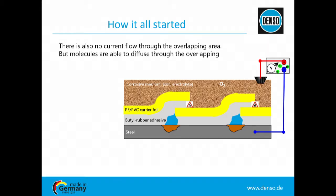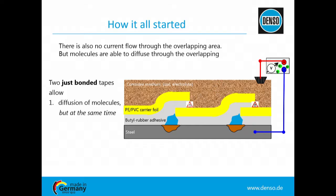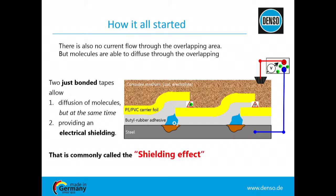But the molecules, as I showed again, can diffuse and reach the steel on wet surfaces. So therefore, two-ply bonded tapes allow a diffusion of the aggressive molecules, but at the same time, they provide an electrical shielding, as the electrons cannot follow. And from the cathodic point of view, this is a shielding effect.